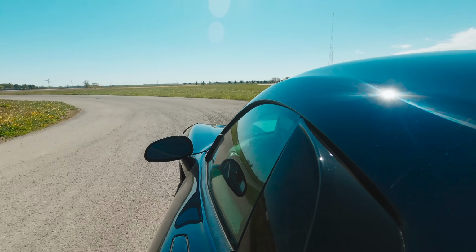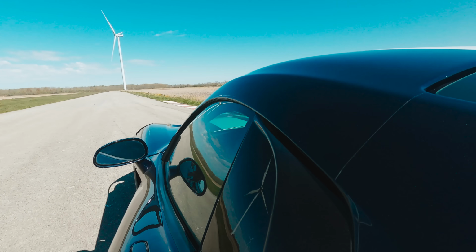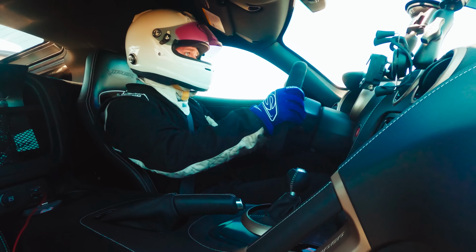I don't usually wear a full fireproof racing suit for these hot laps. I reserve it for real race cars. The fact that I'm wearing it tells you all you need to know about how brutal and quick this machine really is. Let's watch the rest of the lap.